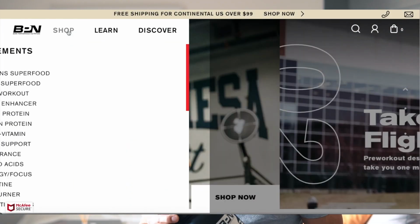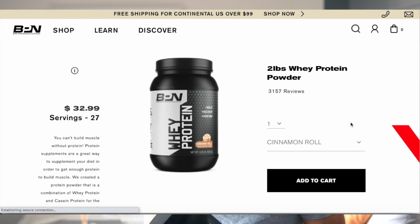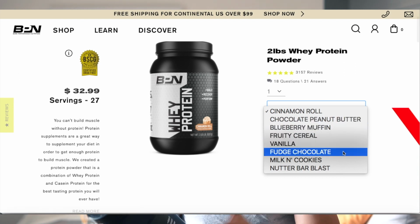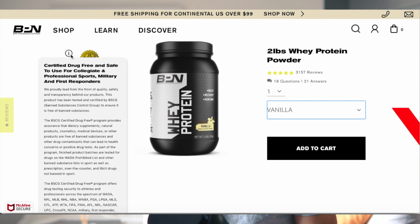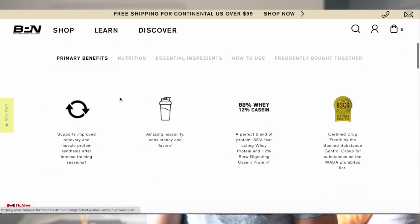So once you go to their website, you can see that they have several different flavors of protein. This right here that I'm going to focus the review on is the vanilla protein. And I have something pretty important to say about this flavor specifically, so I'm gonna talk about that here in a second. But you can see that the price is $32.99 for 2 pounds of whey protein. That's gonna actually get you 27 servings.